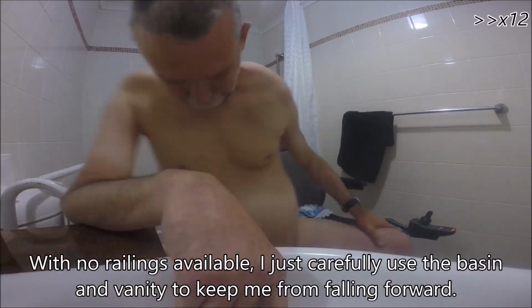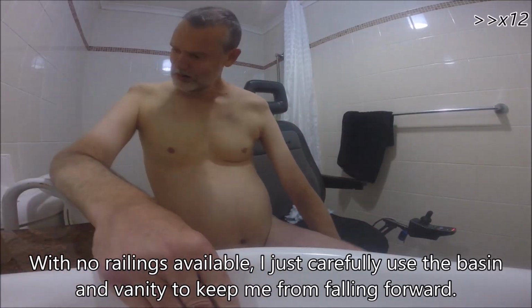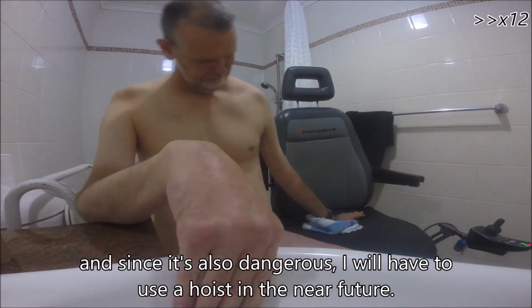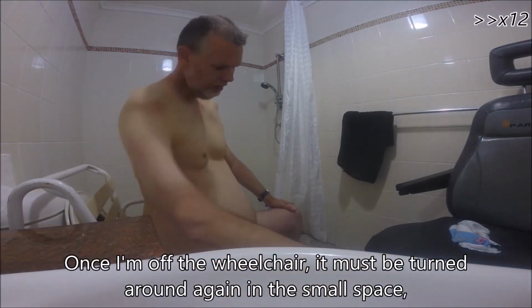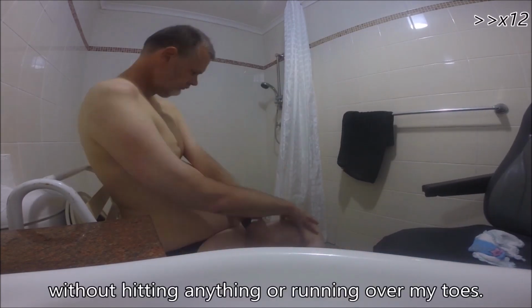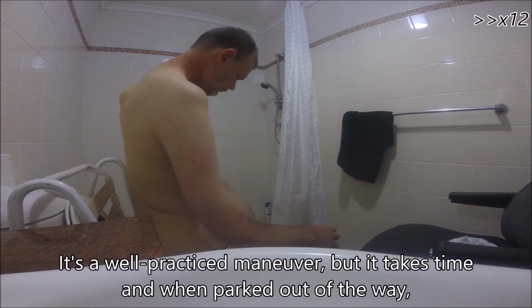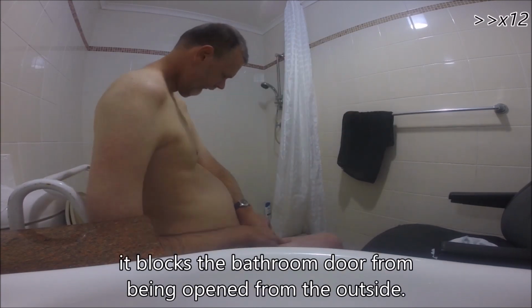With no railings available, I just carefully use the basin and vanity to keep me from falling forward. This can become tiresome and frustrating, and since it's also dangerous, I will have to use a hoist in the near future. Once I'm off the wheelchair, it must be turned around again in the small space, by me controlling the joystick at arm's length, without hitting anything or running over my toes. It's a well-practiced manoeuvre, but it takes time, and when parked out of the way, it blocks the bathroom door from being opened from the outside.